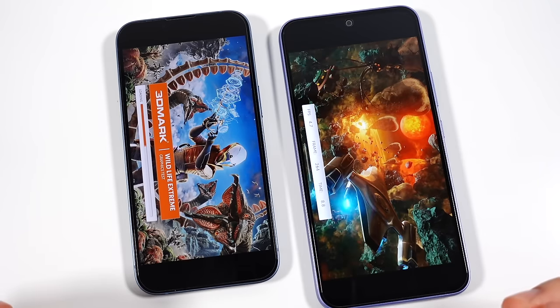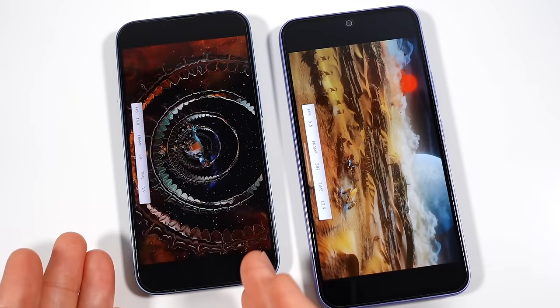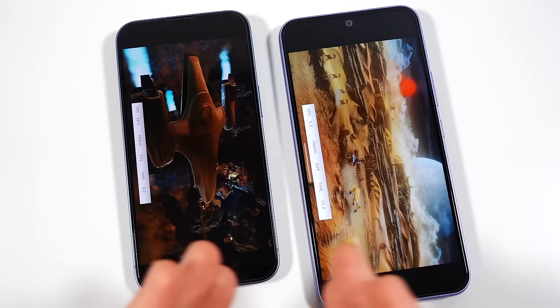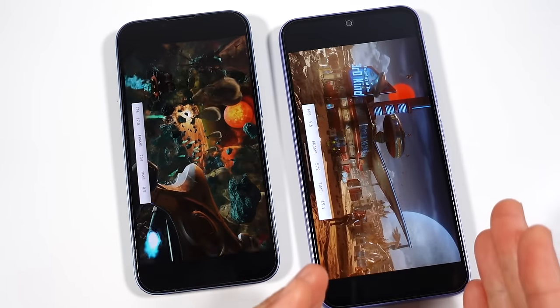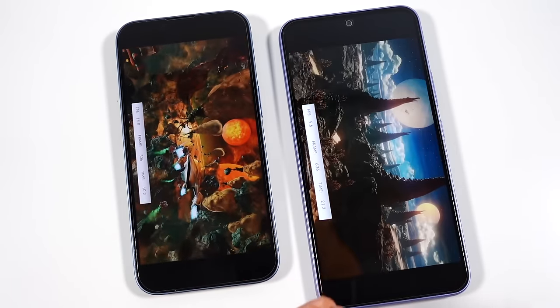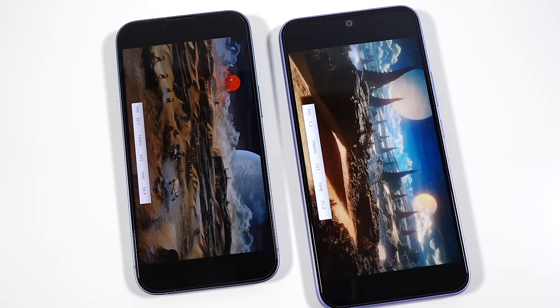So your $200, your $250, whatever at your carrier is going to get you more for performance with the iPhone 14, but you're going to get much better zoom on the Galaxy A54. I would argue a better screen and also a bigger screen with longer battery life. So it's really up to you.